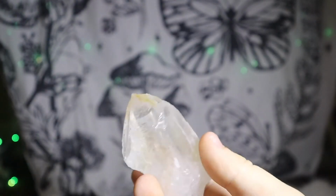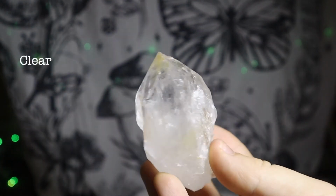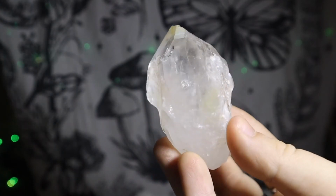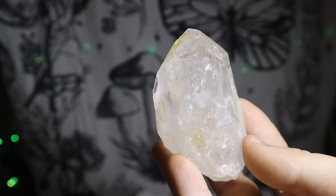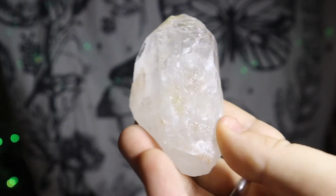And then I have a great clear quartz point. It almost looks like it has some smoky quartz in it and has some phantoms. But yeah, this is a really beautiful clear quartz. Clear quartz is underrated. It really is the master healer of all crystals, and I feel like people think it's just the basic crystal that everybody has, but I mean, everybody needs it.